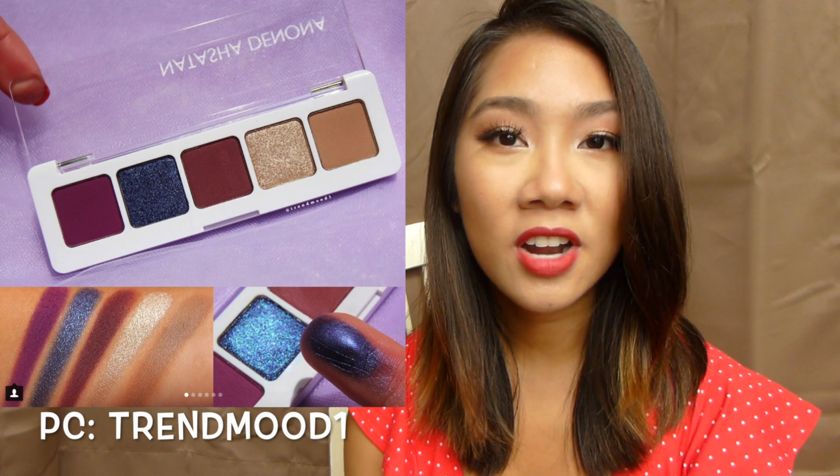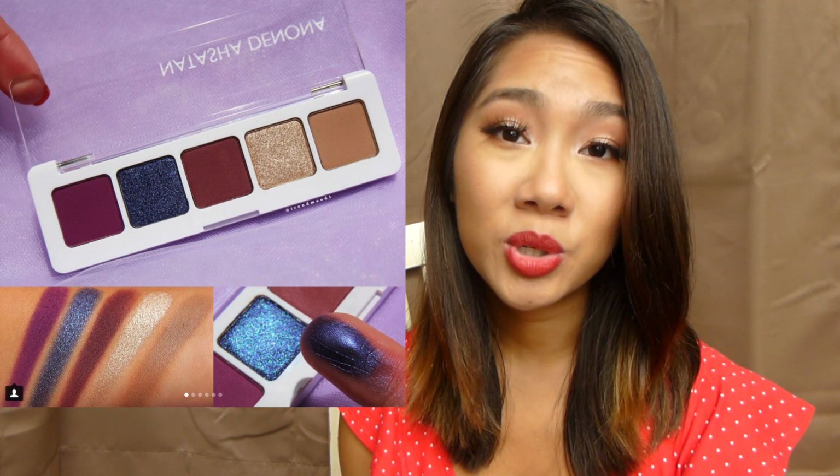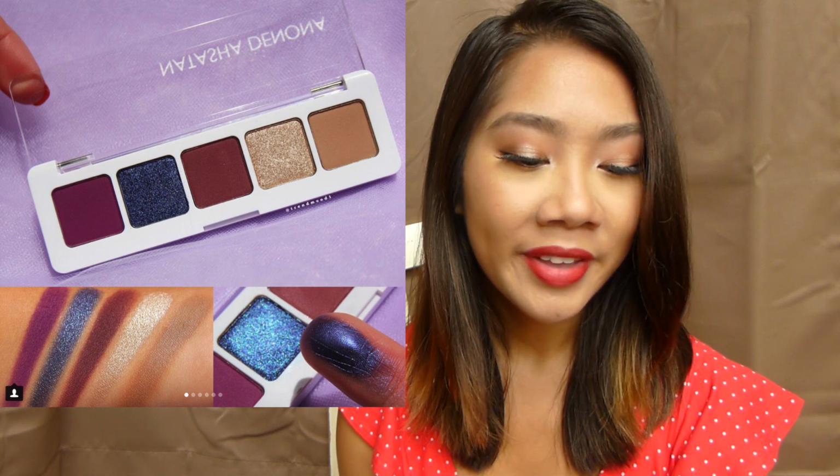Alright, so let's talk about something I do like, since I have been talking a lot of crap. One product that I do have my eye on and I might eventually purchase is the Natasha Denona Mini Lila palette. I think it is super cute. I have one of the Natasha Denona 5-pan palettes in the full size, and I really enjoy the formula of it. It's not anything life-changing necessarily, but it is a good formula. And the mini palettes are only $25. Yes, they do come with less product, but honestly, I never go through eyeshadow, so I don't really mind having less product for a cheaper price.